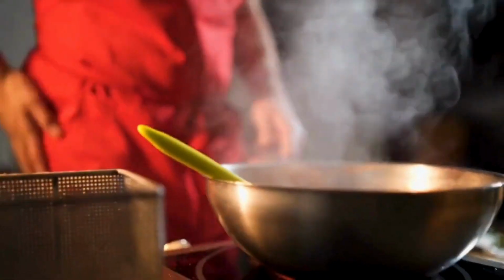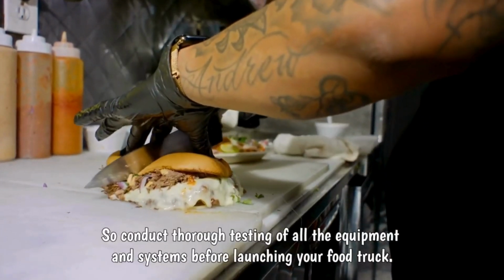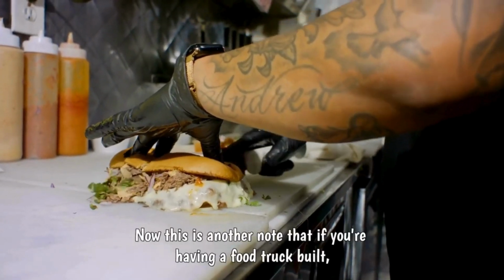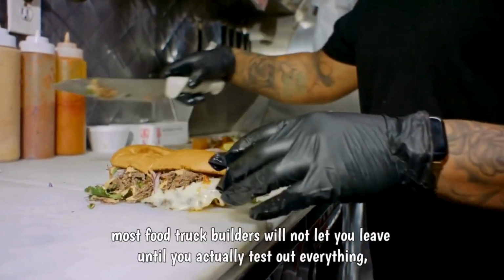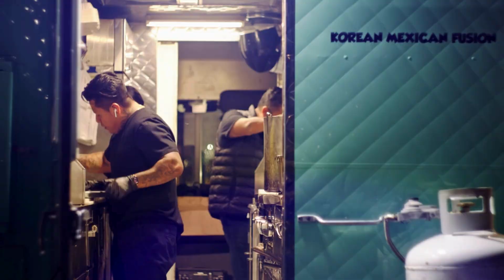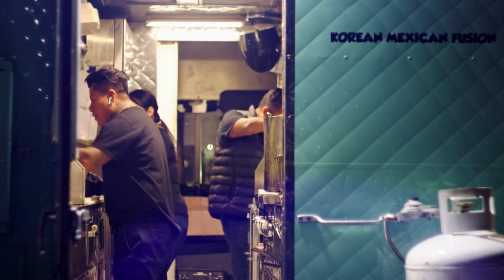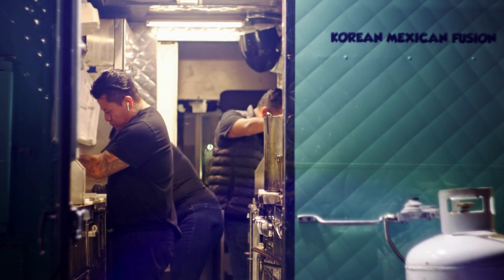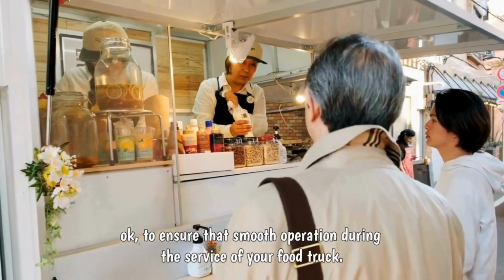Number 12, testing and quality assurance. So conduct thorough testing of all the equipment and systems before launching your food truck. Now, this is another note that if you're having a food truck built, most food truck builders will not let you leave until you actually test out everything and you see that it's working correctly and functioning properly. So before you even drive it out of the facility, you're going to want to test the quality assurance. Then it gives you an opportunity to address any issues or deficiencies, to ensure smooth operation during the service of your food truck.